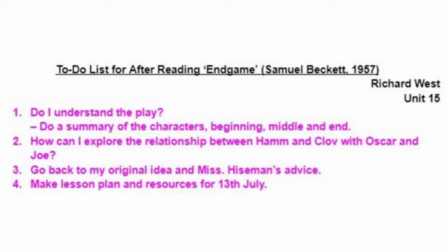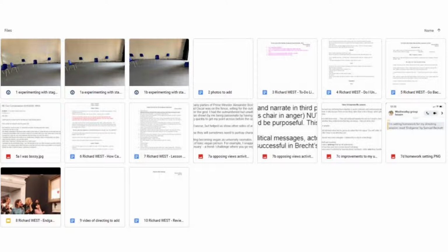I could have been more specific with task 1. I had to read the play first to understand it. Despite this, I was productive, time efficient and prepared, and thus an improved director. On completion of my to-do list, I had 5 documents and 14 files altogether. 14? Did you hear that?